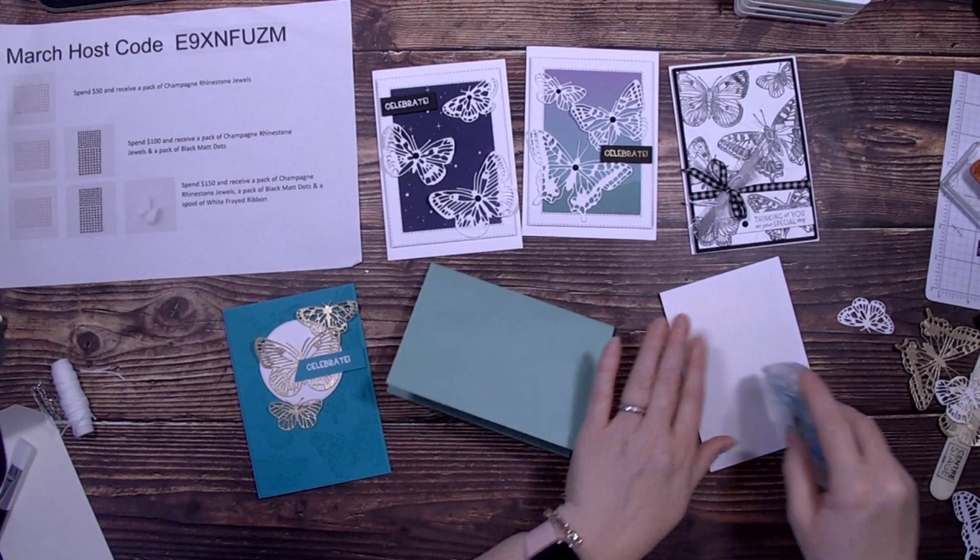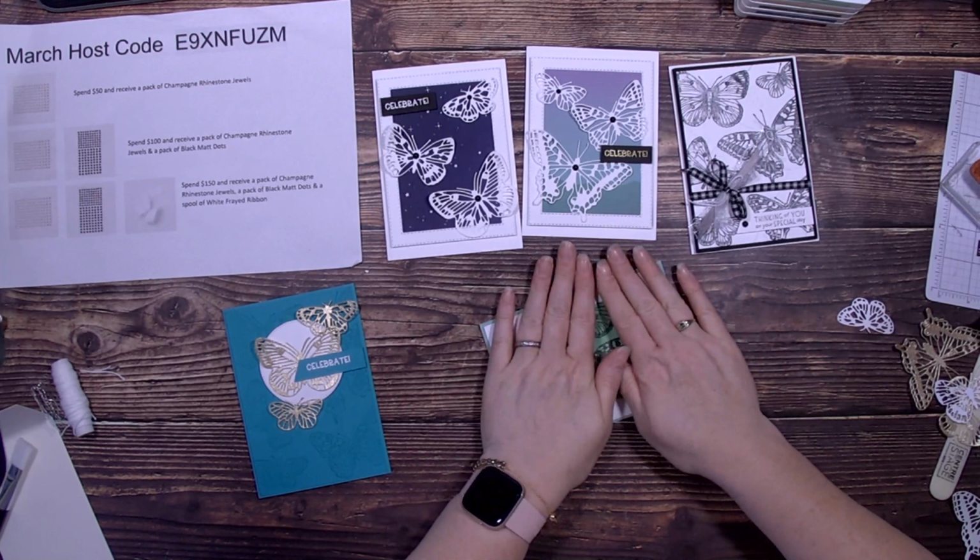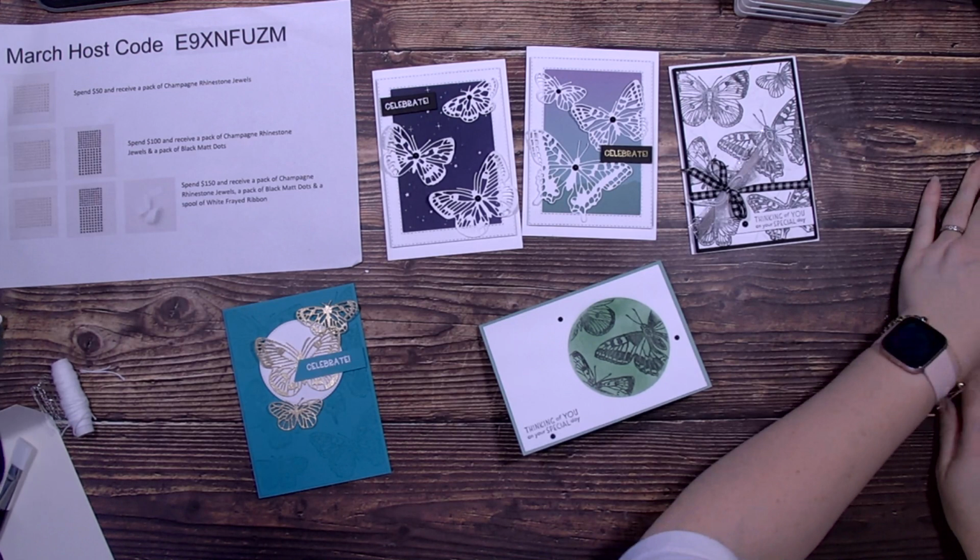You know how sometimes there's a card in your head that you go, yes, I could do that. And then when you start doing it, it just doesn't seem to quite come out the way you want it to. That's all right. That's okay.